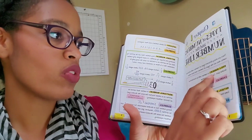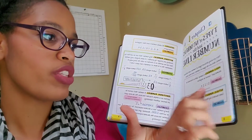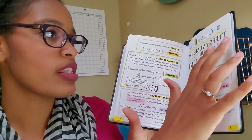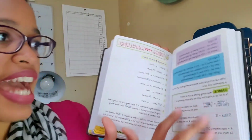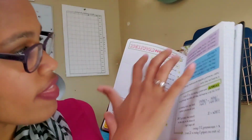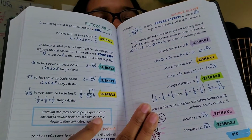But it just talks about whole numbers. A number with no fraction or decimal part cannot be negative. Example, 0, 1, 2, 3, 4. So this right here is the types of numbers and the number line. It's a really nice way to come and learn weight and capacity, examples, and then they have a check your knowledge section there. They kind of have this for everything as well. Here we have perfect squares and cube roots, and they really break it down in a way that's easy to understand.